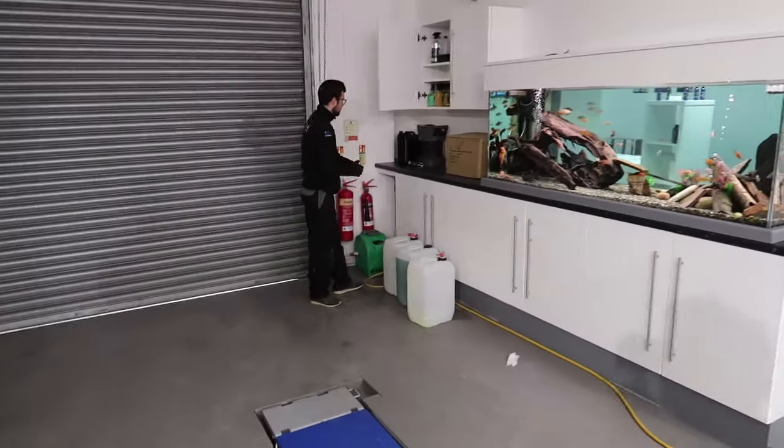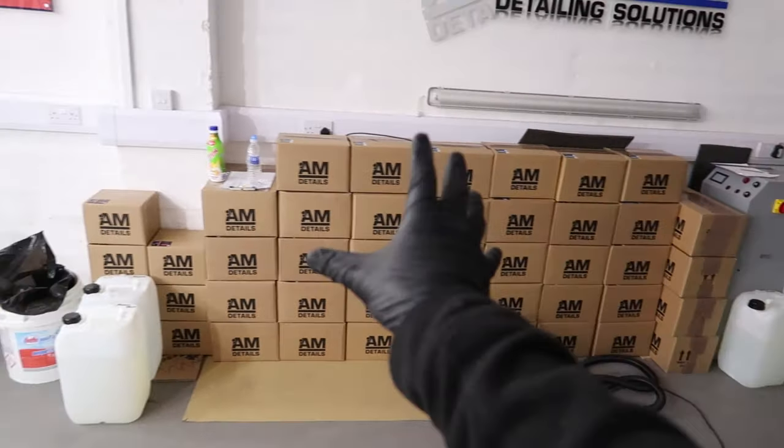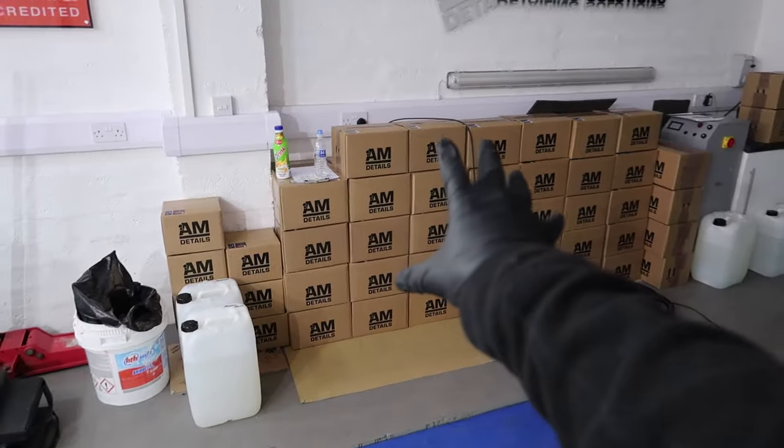Scott is refilling our front wash bay with all our bulk stuff that we've got, and we're just about ready to display all this, ready for autosave to come and pick it up around 11.